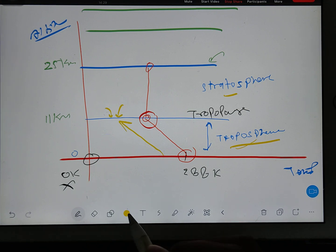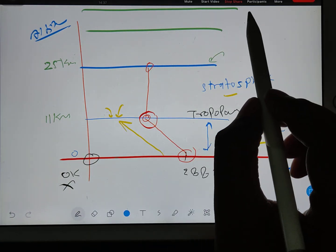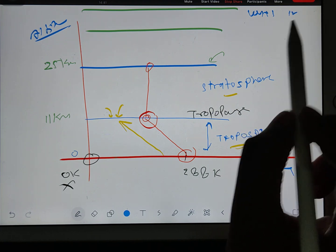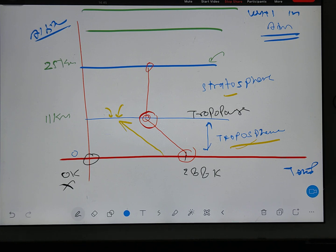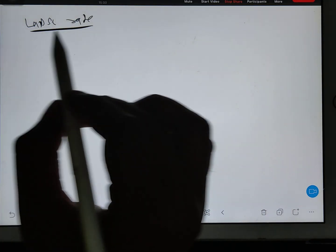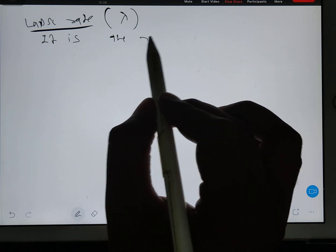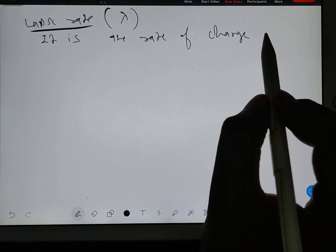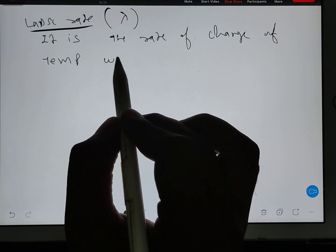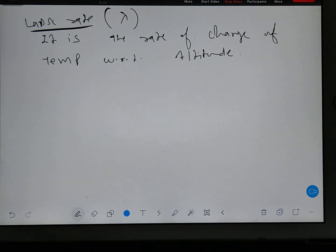Understand that point. For this diagram, write the heading as layers in atmosphere. Under that, you draw this and then write down these important points. I'm changing the page. Write down what is lapse rate. Lapse rate we show by lambda. It is the rate of change of temperature with respect to altitude. So here, how do you solve this?